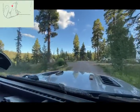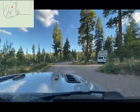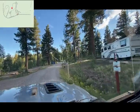Oh, tent site only. No trailer. Number 12. Oh, that's a small site. Very small site. There's a big RV. That looks like at least a 31 or 32 footer.